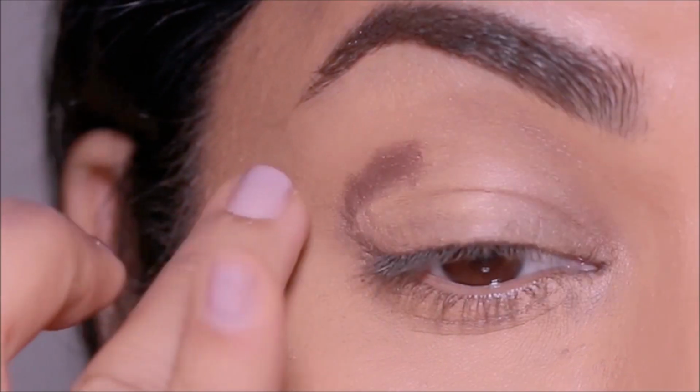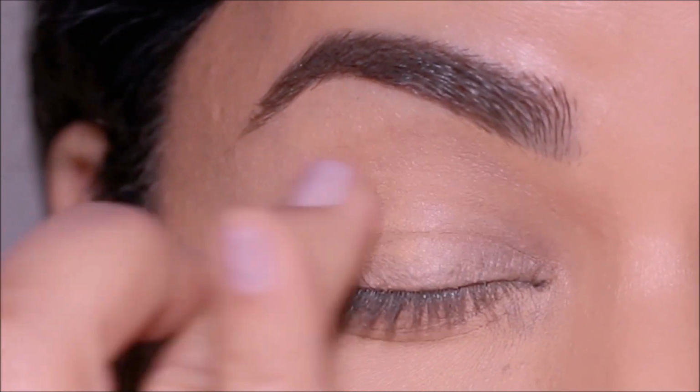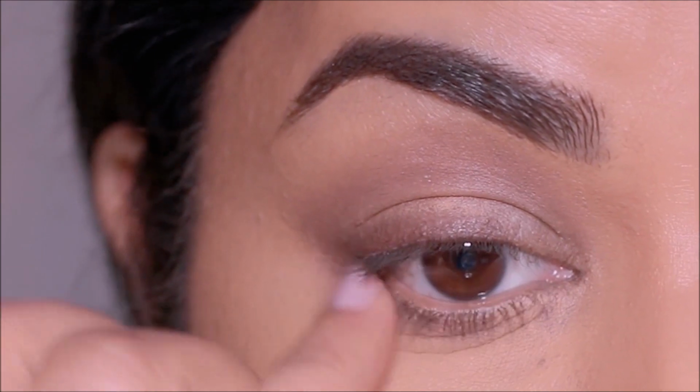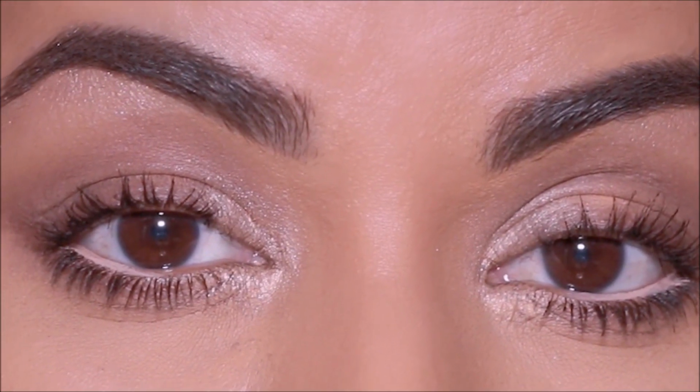So how do I do it so quickly? Because I use cream eyeshadows. I don't even use brushes to blend it out. I quickly blend it out with my finger in no time. And I want to keep the focus on the eyes, big, bold, beautiful eyes and nude lips. So if you're ready, let's begin.